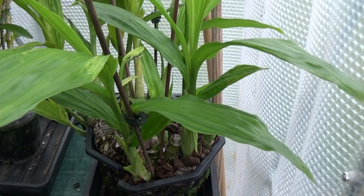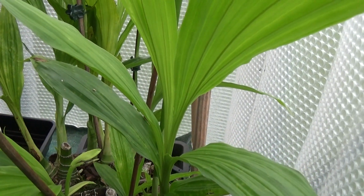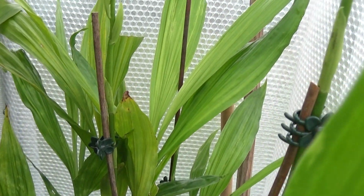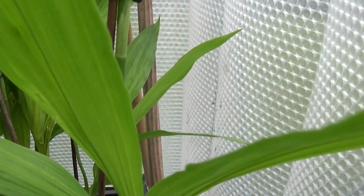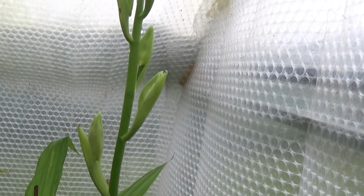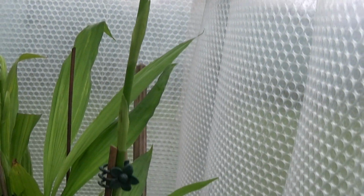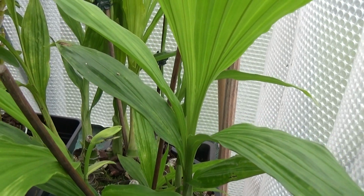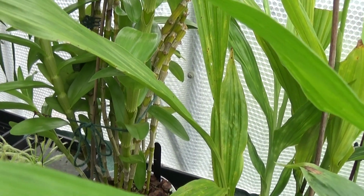And then here she's got the Phaeus colossus, and this sends up three or four spikes a year, and there's just one there budding up, and a much taller one here. And another smaller one coming up down at the bottom there. So they're doing alright.